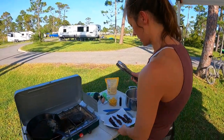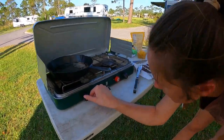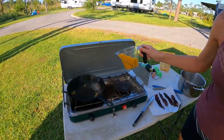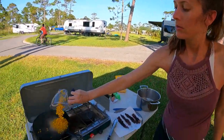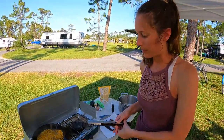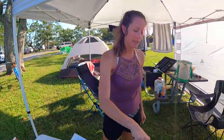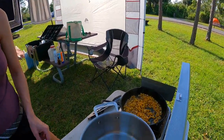Our bacon's done, probably two done. I'm gonna turn this heat down just a little bit. And with that bacon grease in there, I'm gonna take about 1 cup of corn. You can get frozen corn or you can just get canned. I like the canned. We're gonna let that cook for a little bit. So the goal with the corn is to cook it about 10 minutes or so until it's golden brown on each side. Kind of hard to tell when it's in bacon grease, but we'll figure it out.